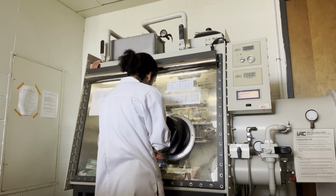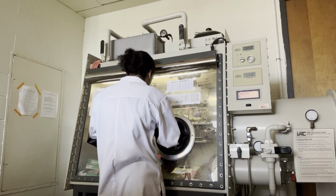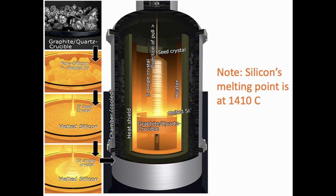If this is possible, this new material would have potential as an N-type semiconductor that might be able to rival silicon. A significant hurdle to making semiconductors is the amount of energy and steps that are needed to process them. Silicon, for example, needs to reach temperatures over 1,400 degrees Celsius in order to start melting.